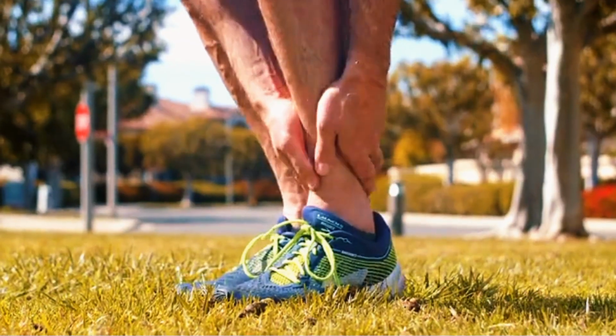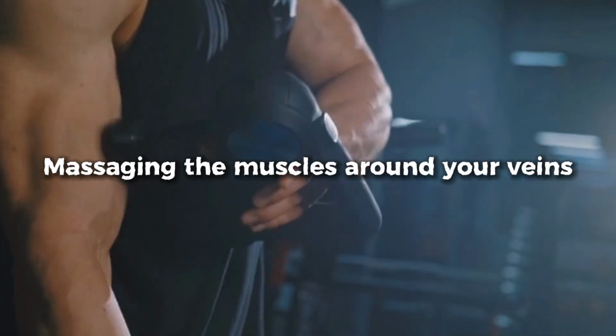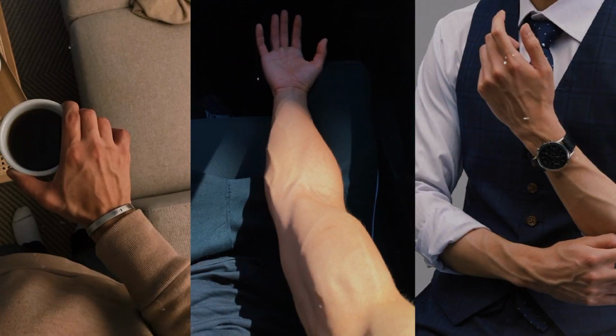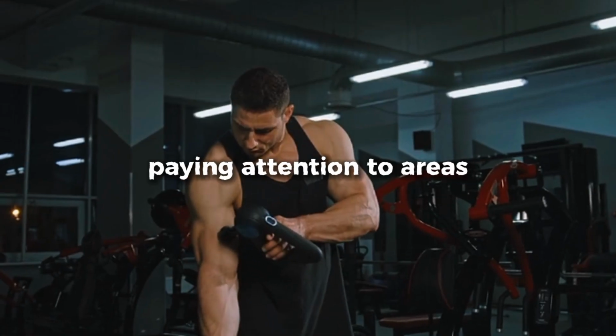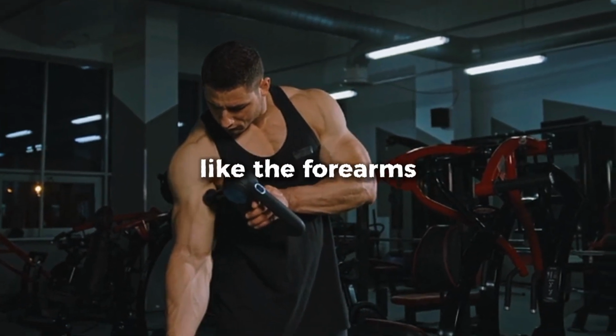Tip number 2. Try massage or foam rolling. Massaging the muscles around your veins can stimulate blood flow and enhance vein visibility. Use a foam roller or a massage tool to gently roll along your muscles, paying attention to areas where veins are naturally more visible, like the forearms.